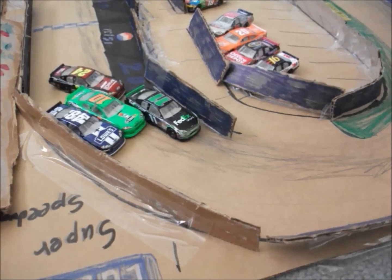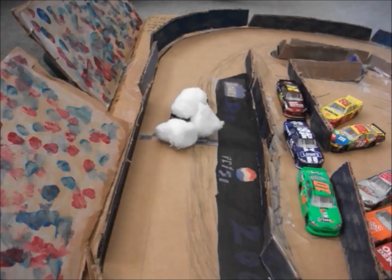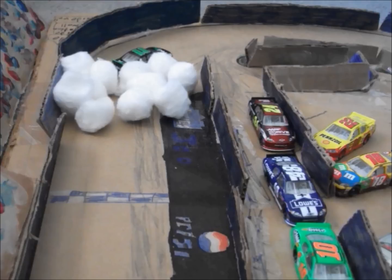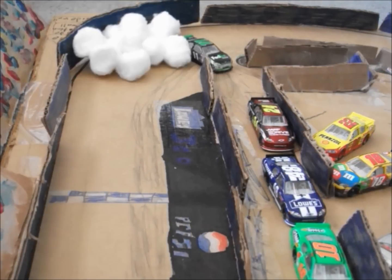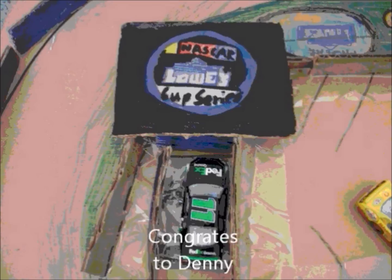So Denny Hamlin won, but look what happened after they crossed the line. They all crashed. Danica Patrick was able to get through, and Denny Hamlin was still able to do his burnout. Congrats to Denny Hamlin!